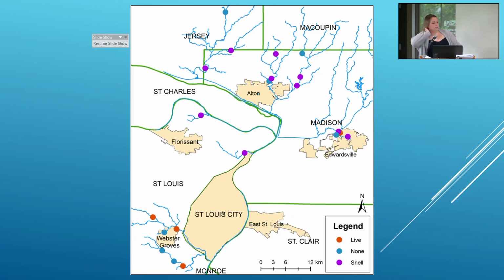And here are our sites that those came from. You can see on the legend whether we found live ones there. None are shells. And you can see that where we found most of the live ones was over in St. Louis.